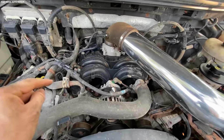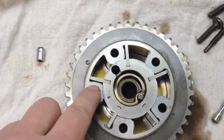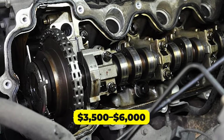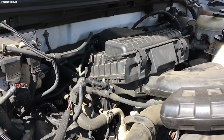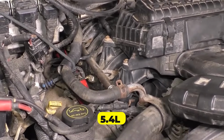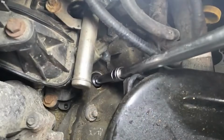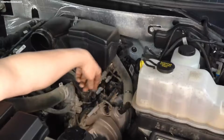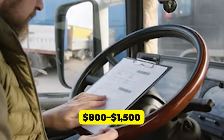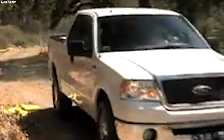The most notorious issue was the cam phaser failure. These variable valve timing components rattled, failed, and eventually destroyed the top end of the engine. Repairs often ran $3,500 to $6,000, and some owners needed complete engine replacements. Then there were the spark plug disasters. The 5.4-liter was designed with a flawed two-piece spark plug setup that either seized in the cylinder head or broke off during replacement. Mechanics dreaded working on these engines, and owners were stuck with repair bills of $800 to $1,500 just for a spark plug change, something that should have cost a fraction of that.